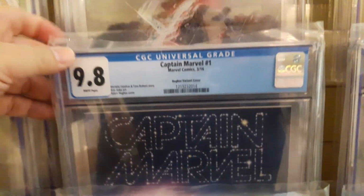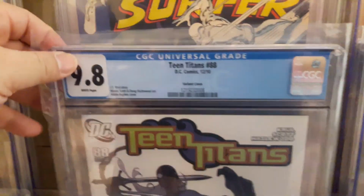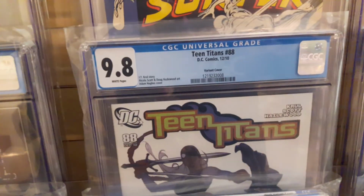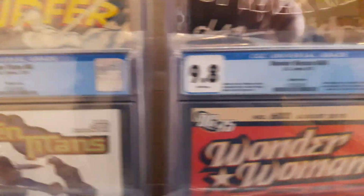Here's another pre-screen that went through pretty well. The Captain Marvel #1 Hughes variant. Here's another one, the Teen Titans 88. Again, these are just raws I had, and figured it's about time I subbed them in. I don't see too many of these, so I'm pretty happy with this grade.